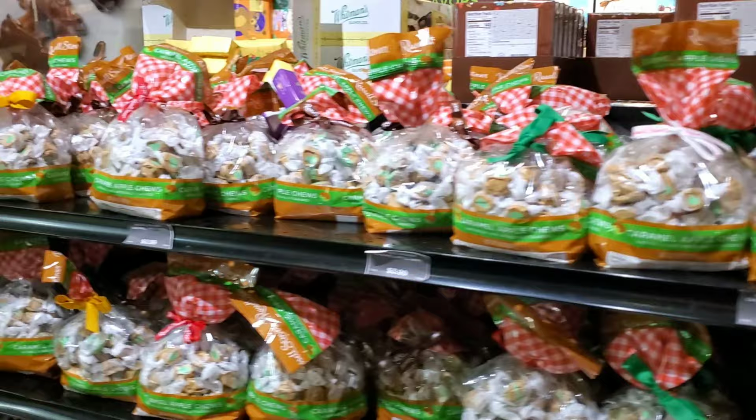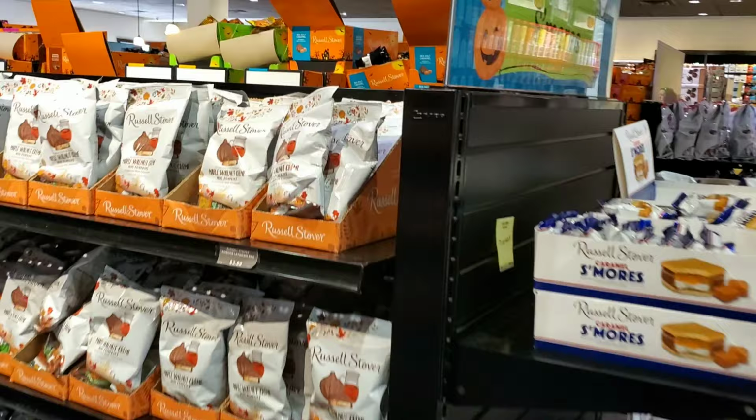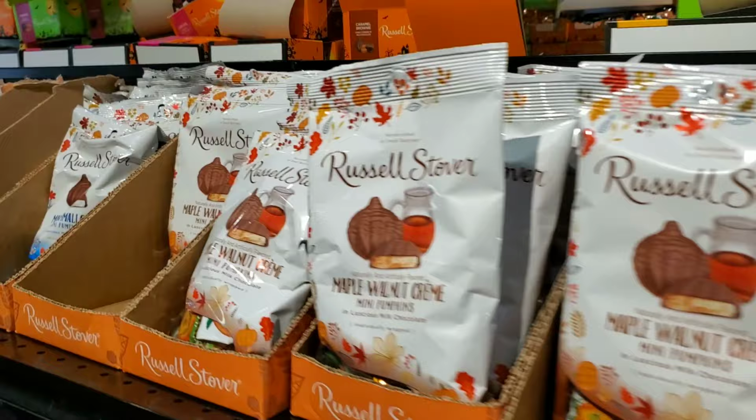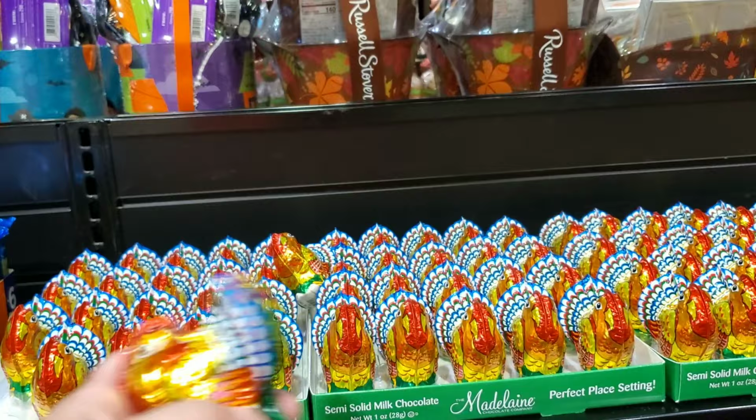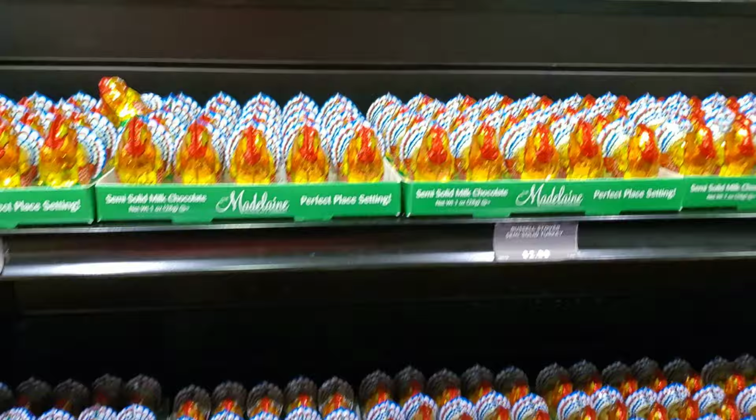Even have some Pez, they do. This looks like some fall items that they have available right now. Maple walnut cream, oh my goodness. And look at these. Turkeys, guys. They've got Russell Stover's turkeys right in time for Thanksgiving. Those are so cute.